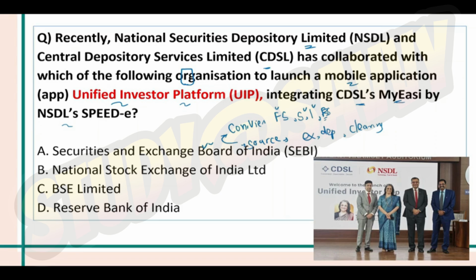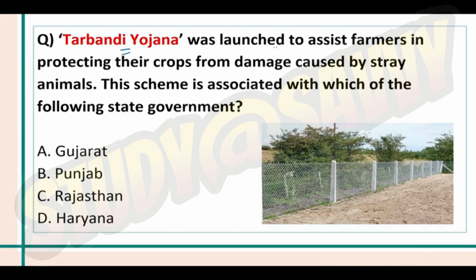Okay, now talking about this platform, that is MyEasi, which is associated with CDSL. MyEasi provides the easiest facility to view the holding details and transaction details to the customers. And when we talk about Speede, it is a platform which enables Demat account holders to submit instructions directly on the internet. So this Speede platform was launched by NSDL. Now NSDL is the first electronic securities depository, which is based in Mumbai. And CDSL is also a central securities depository, which was founded in the year 1999, and it is also based in Mumbai.